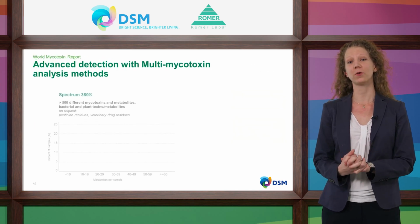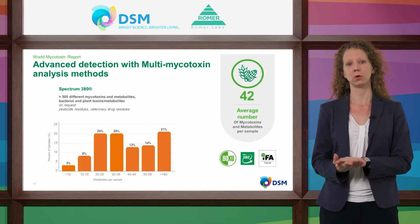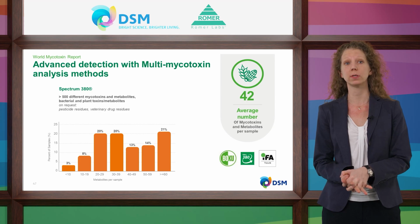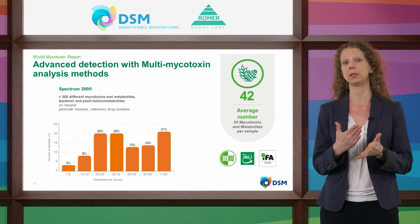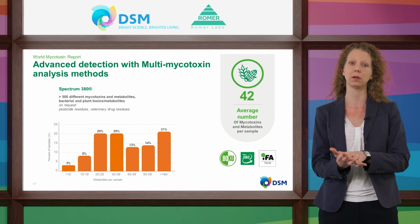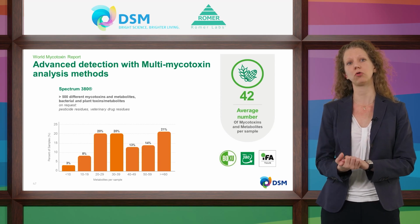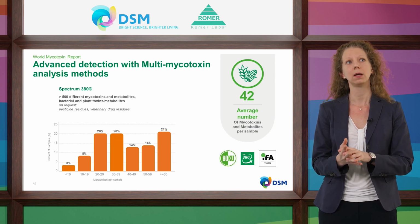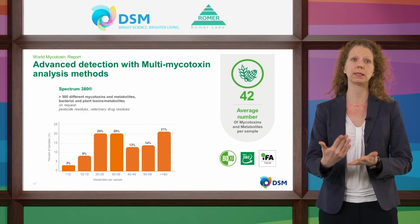Now we are happy that we can offer another multi-mycotoxin method, the most advanced and comprehensive method out there, developed and performed by our cooperation partners at the University of Natural Resources and Life Sciences. We call it the Spectrum 380 analysis method. This method detects over 500 different mycotoxins and metabolites, as well as bacterial and plant toxins and metabolites. This is not a routine analysis, but it's used in special cases where we cannot find the cause of a problem in a farm. And additionally, it is a commitment to research to get a better picture of the risk that is lying ahead.